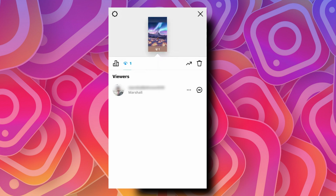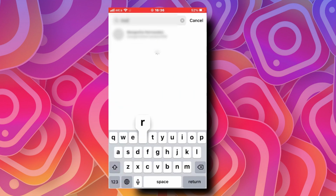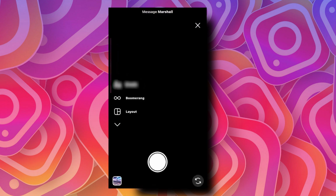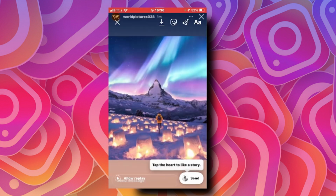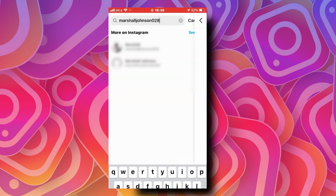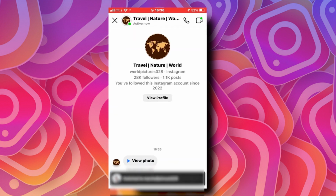However, if someone screenshots a photo in your chat, you will be notified. Let me show you that. I am going to open chat and I will send a photo to my other account. Alright, there we have it. Now I'm going to switch to that account and screenshot the photo.